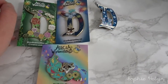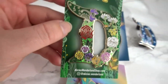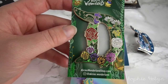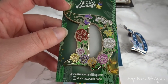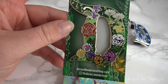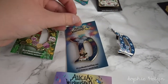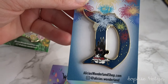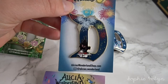So these four are all by an artist called Alicia's Wonderland. That is her shop. And she does beautiful designs with the Disneyland D logo. So this is obviously Alice in Wonderland. I'm not a big Alice in Wonderland collector. I like specific things, as you will see. But I do like the flowers from the garden scene, so I had to pick that one up. And then I got the Mickey and Minnie sort of watching the fireworks. Had to get that one because I especially love Happily Ever After at Magic Kingdom.